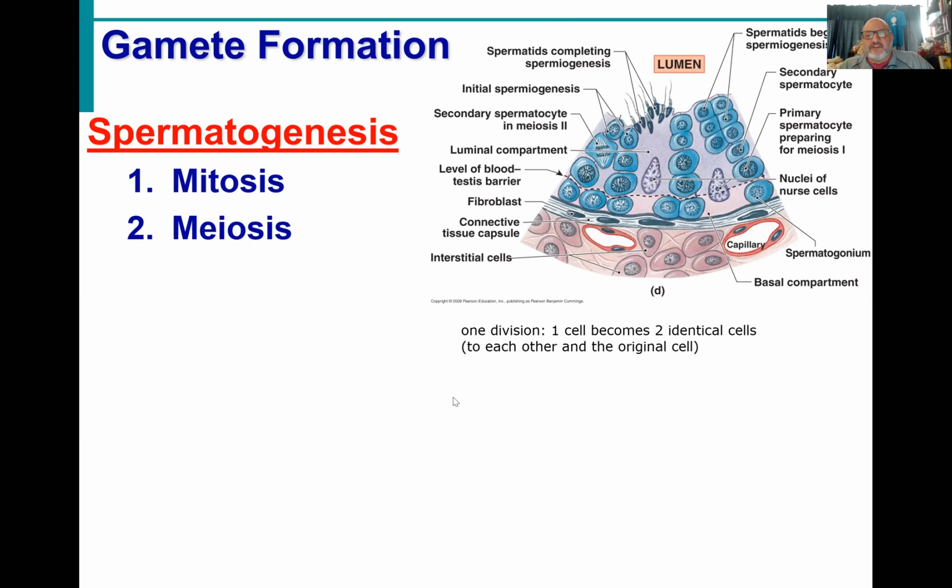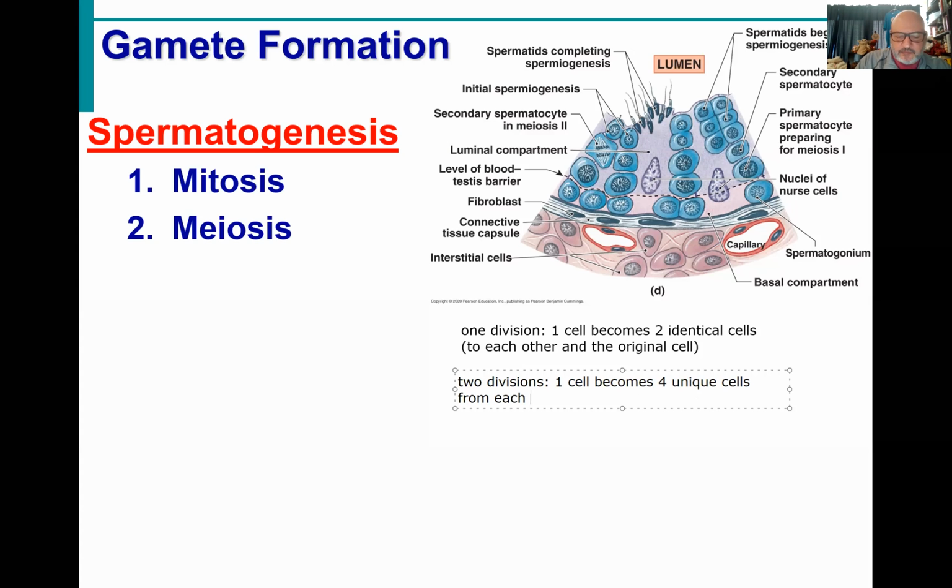How is this different from meiosis? How many divisions in meiosis? Two divisions, excellent. And in those two divisions, one cell becomes what? Four. Excellent. Becomes four cells. Are these cells identical? No, four unique cells, both from each other and from the original. Excellent. So first we have mitosis, then we have meiosis.